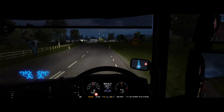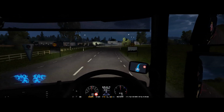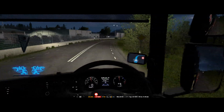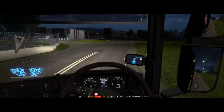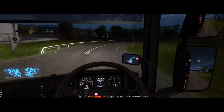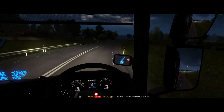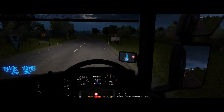But I'm trying to run the vanilla because then when you get the updates, there's not so much stuff you've got to take out. I'm happy with the way the vanilla graphics are. I think they're okay. There's no major problems with them. A lot of people want this and real that. I'm happy with the way they are. They look good to me.